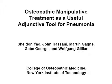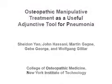The overall goal of these procedures is to help treat patients with pneumonia using osteopathic manipulative medicine. These methods help remove any restrictions that might be limiting thoracic cage mobility and lymphatic flow, and augment the body's ability to fight off infection by promoting the body's immune system.